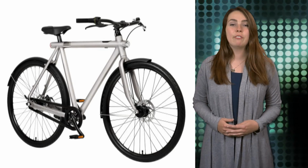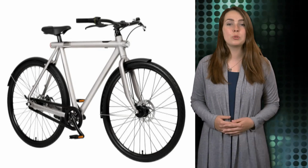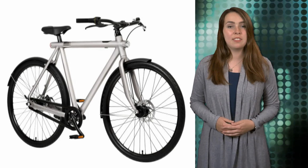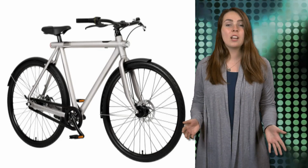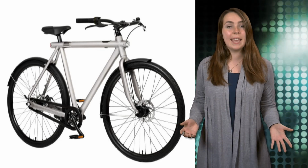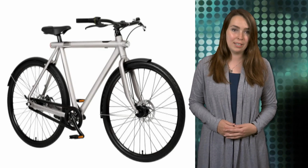For a fee of about $110, Van Moof will track down the bike and return it to you, which isn't that bad for a bike that costs over $1,000. In fact, the company is so confident in the feature that they will replace your bike if the original can't be tracked down and returned in less than 2 weeks.